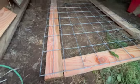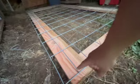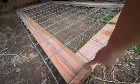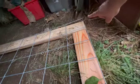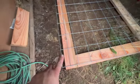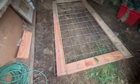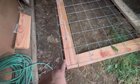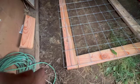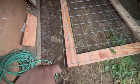Now, you might notice here that there's this space and that space grows as it goes up the paneling. It's because this is considered the bottom of the panel and that's considered the top. To accommodate that, I'm just going to put it together like this and have this extra piece down here, in case anything happens and the gate gets dug underneath, so I have a little extra down here.